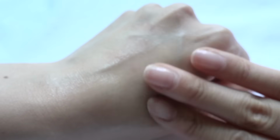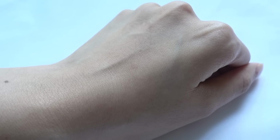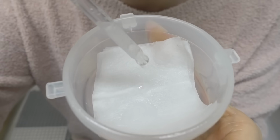And for the upcoming summertime, you guys are gonna absolutely love it. It has a really fresh finish to it as well. I did want to mention the smart using tip that I've been absolutely loving with this one. All I do is soak the ampoule with a cotton pad and use it as a DIY calming mask.